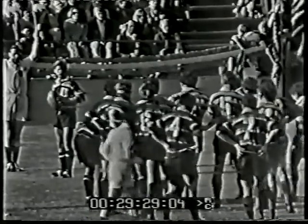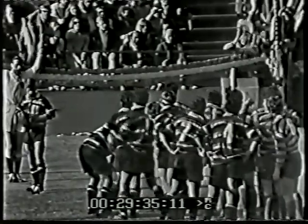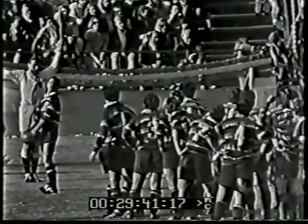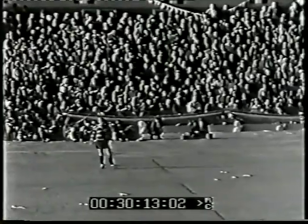Sydney University well in front, 11 points to 3. Further inside the 25, put Eastern Suburbs right on the attack, and for the defending premiers, Eastern Suburbs, a score in this next minute of play would be extremely vital to their cause. Not long to go to half-time. Rosenblum, and away it goes again outside the 25.